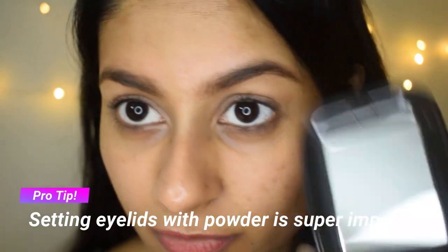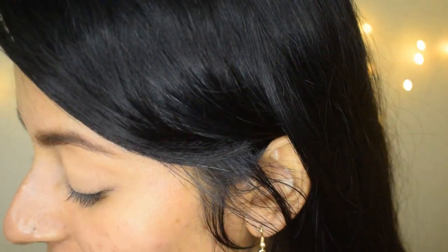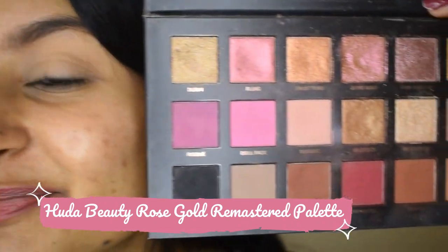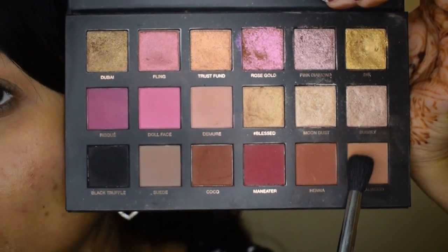Alright, so the eyebrows are done and it's time for the eyes. The eyelids we'll set with a concealer, and I'm going to blend that with a brush. Once that is done, I'm going to set it with a powder. I'm using this Forever 521, because if you want your shadows to blend well. Again, I'm using the Huda Beauty palette. But guys, this palette is very versatile. I'm going to use this color, which is called Sandalwood.